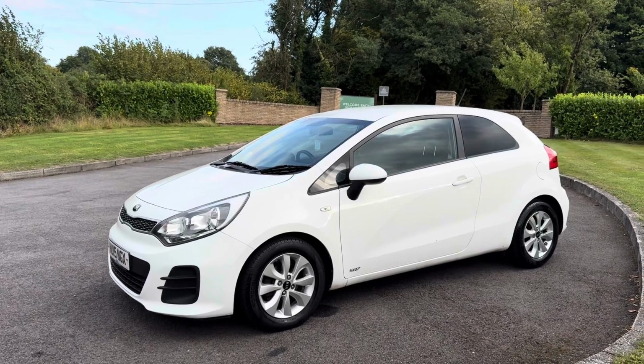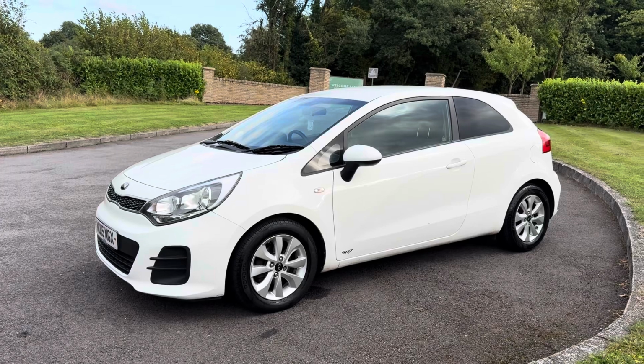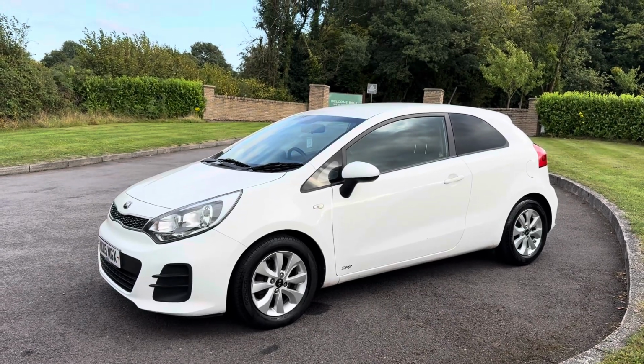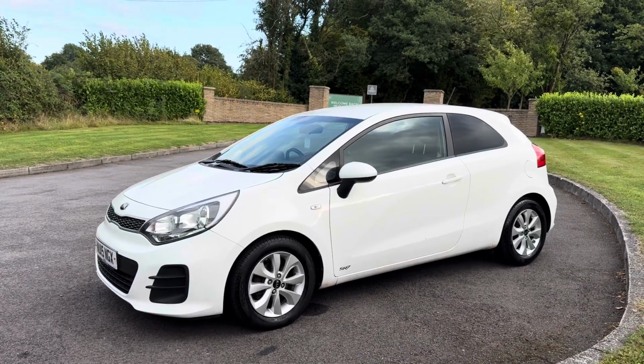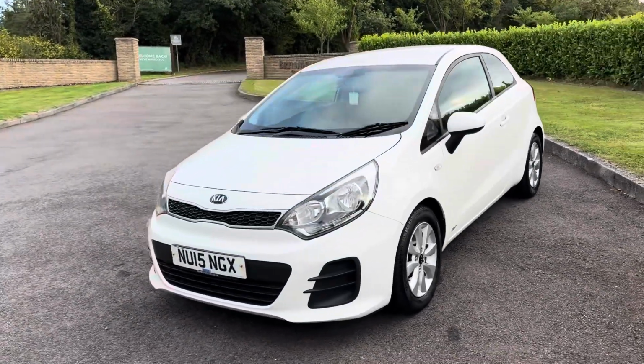And this car is under 5 grand. This is a 4,995 car, 82,000 miles, 2 owners from new. You know, when you're looking at Fiestas and stuff like that, this has got a better equipment level really than you will get on a majority of Fiestas in that price range.